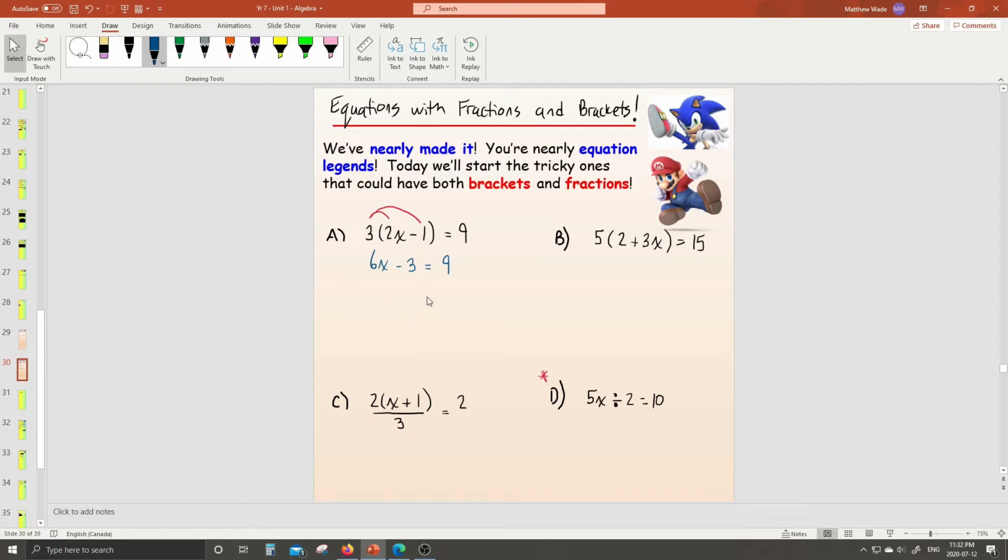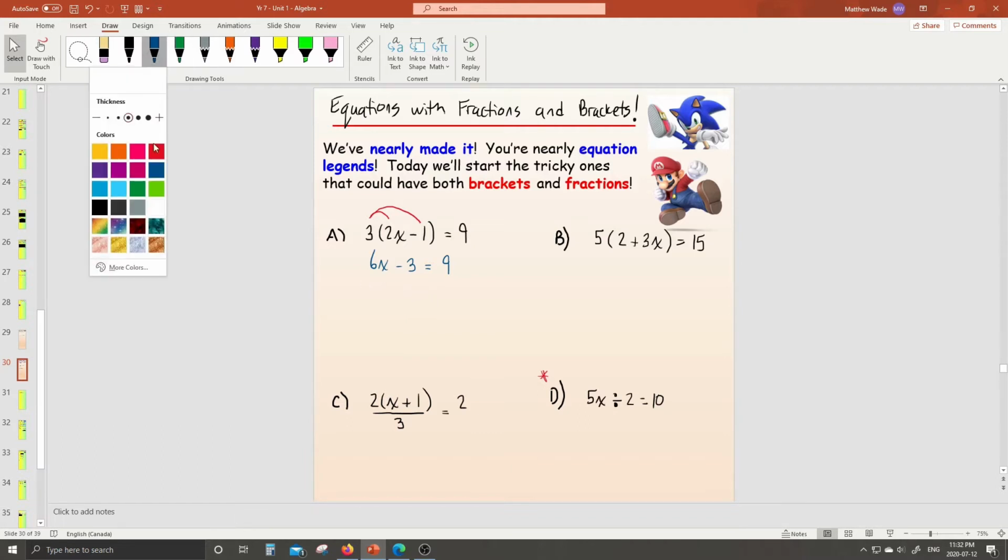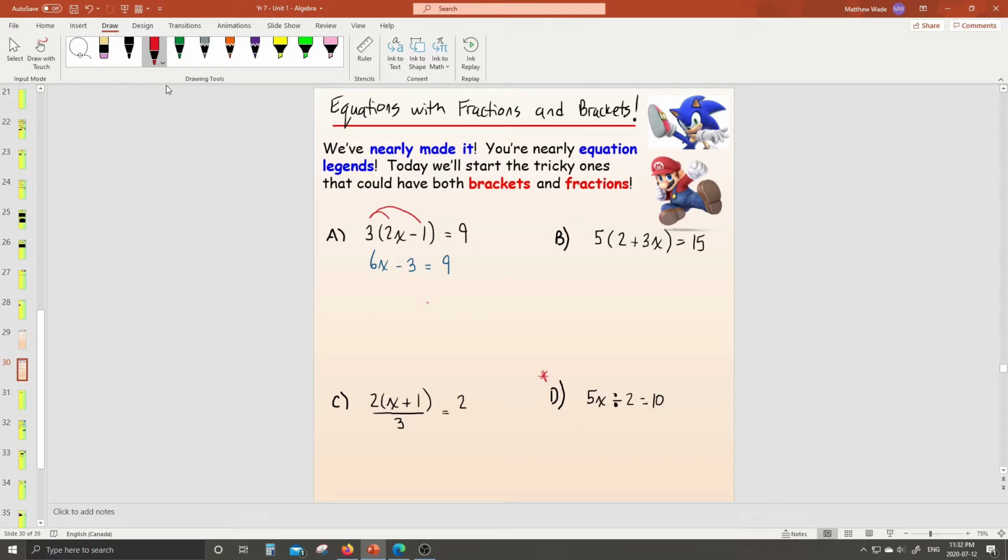Now that you've done that, it's exactly the same as the questions that we did last week. So they really are only one extra step, even though they look really tricky. So for full steps, because you guys have become really good at showing full steps, here's what you're going to do. Step 1 is 6x take 3 equals 9.